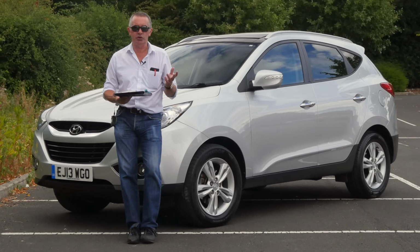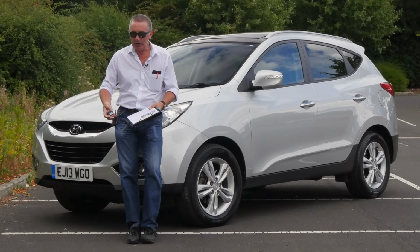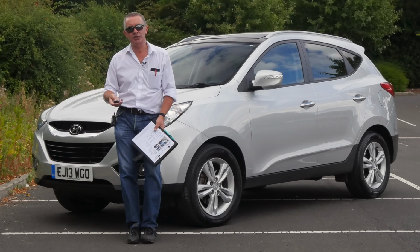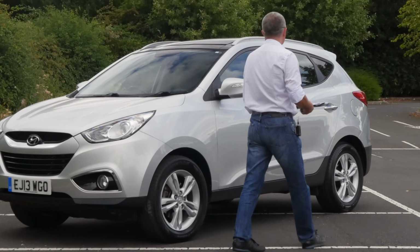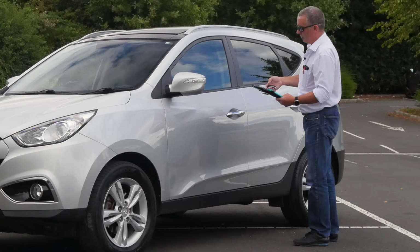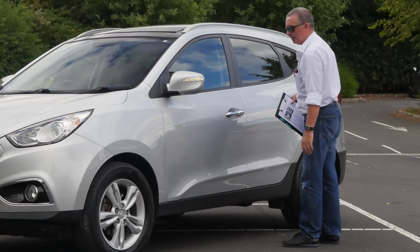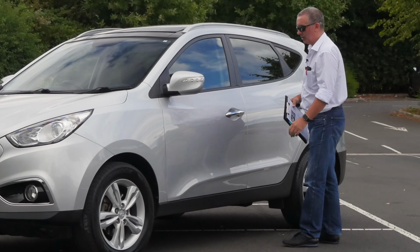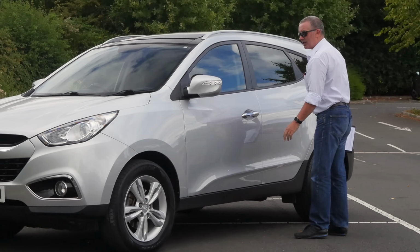It's got a really good spec: panoramic roof, reversing camera, and a full dealer service history. It's also got keyless go, keyless entry and keyless start. With the key in your hand, not pressing anything on the key, there's a black button on the door here. If you press that, wait for it to unlock, you can get in. And again, when you get out, press it and then it's locked.